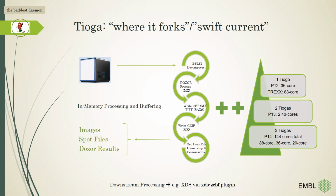So the input is the stream data via 0MQ from the detector. The output is images and compressed images and compressed spot files on disk. And the DOZOR results are exported via our TINA control system to interested clients. So we've had Tioga for about 5 years now.